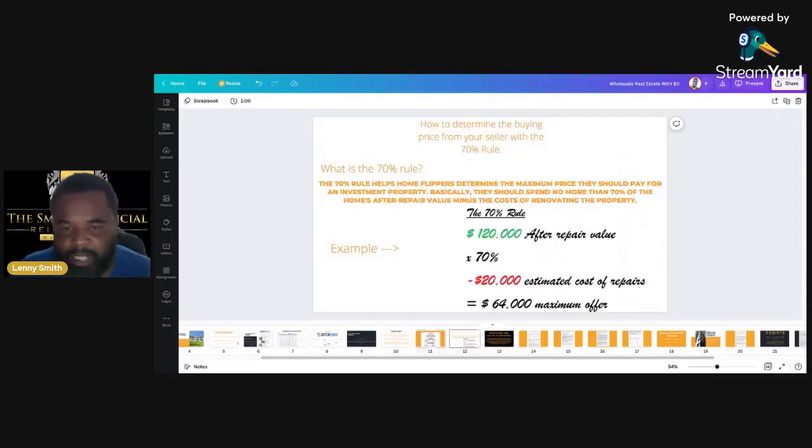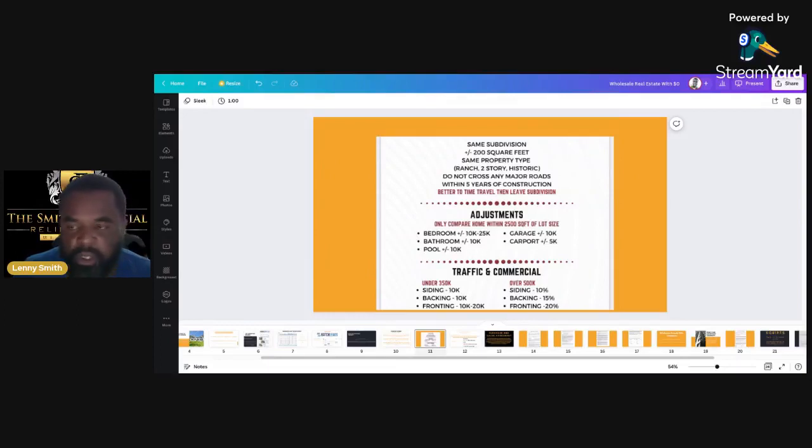So guys, you got to be particular about your garages and your carports when you're looking at a property, guys. Plus or minus $10,000 for a pool. If the property has a pool, guys, you want a plus or minus. If it doesn't have a pool, you want a plus or minus. Even with the same comp, you have to plus or minus for the pool. All these things add up. Now, guys, for properties under $300,000, you have to take $10,000 off if the property is siding traffic, right? You have to take $10,000 off if the property is backing traffic. You have to take $10,000 to $20,000 off if your property is fronting traffic, right?